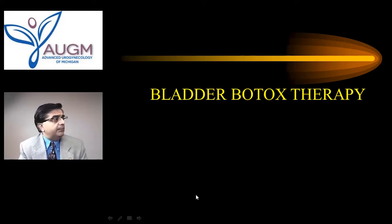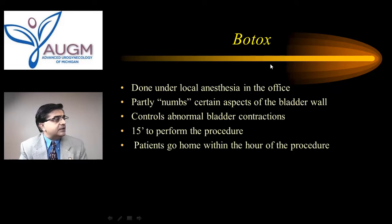The third option is the bladder Botox therapy, and this is done in the office under local anesthesia. What Botox does, just like what it does with wrinkles, is partly numb certain aspects of the bladder wall, and therefore it prevents the bladder contractions from moving around and causing an effective bladder contraction. It takes about 15 minutes to actually perform the procedure, and patients go home within the hour of the procedure. So it's a completely local anesthesia procedure done in the office. Within a few minutes, it's over and the patient is home.